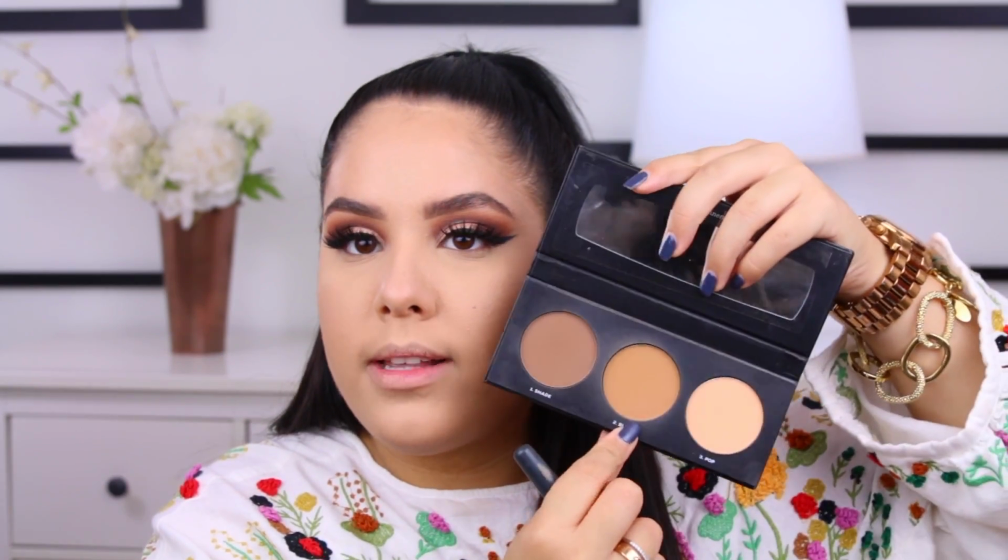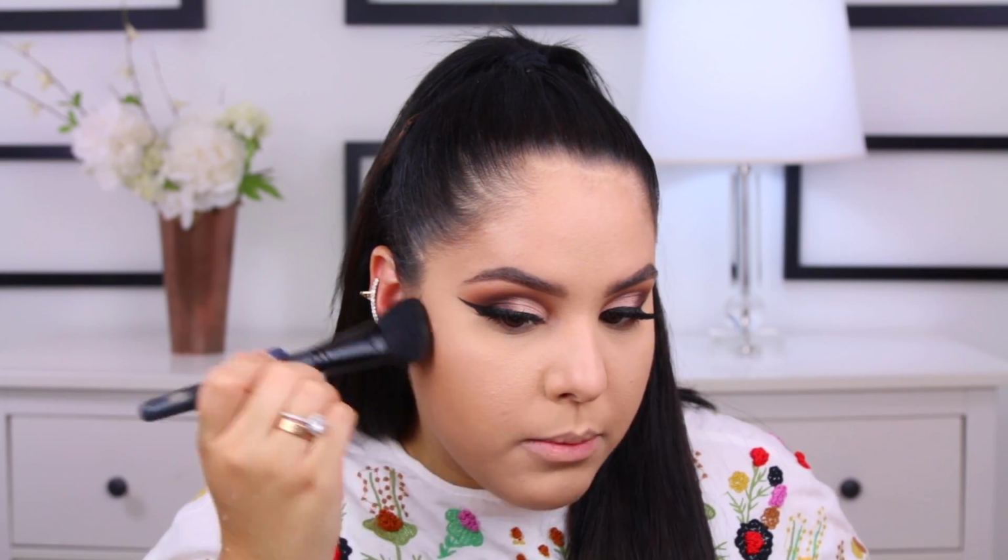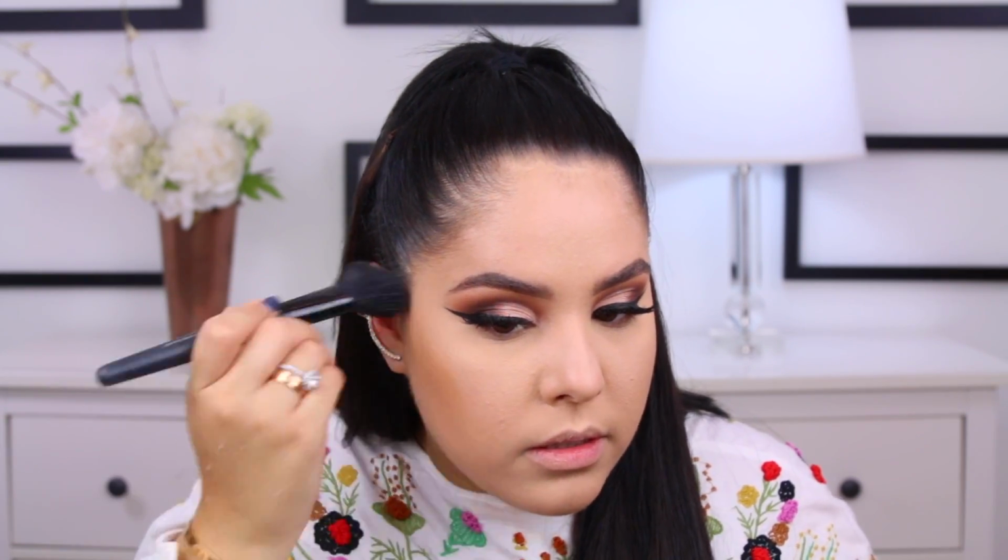I'm going to go into my Bare Minerals Bare Pro Contour Kit. I'm going to take the shade number 2 that says Blend. I'm going to take it with the Bare Minerals Blooming Blush. I love this shade recently and I am just going to use this to kind of bronze the skin a little bit.